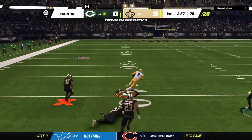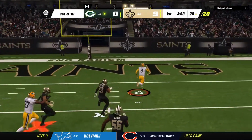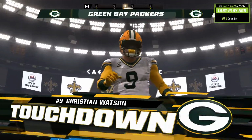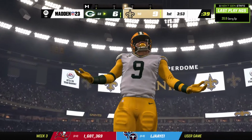He's got a man, complete. Touchdown, Packers. One play, 80 yards. Pretty easy drive to recap.